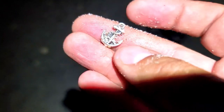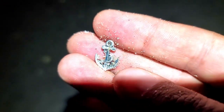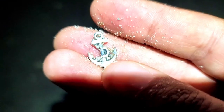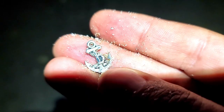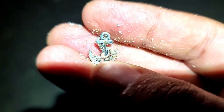But I did find my first finds. I don't know if it's silver or not. It has some weight to it, but I'm down in the lower part. I do have to give credit to all those people that do beach hunting. You guys are amazing because this is some hard stuff to do. So, all right, guys, hope to find some more stuff and keep on going. See ya.